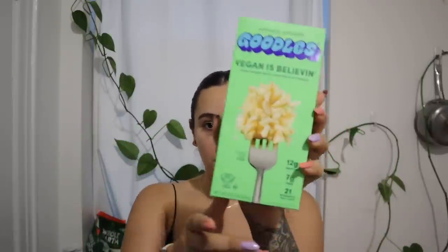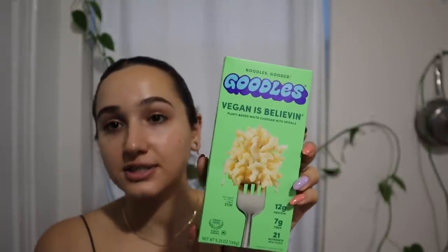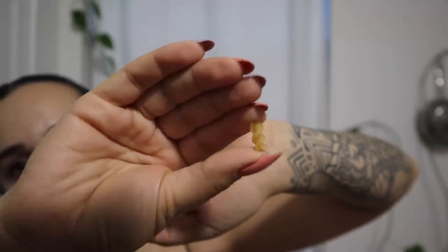Let's cross our fingers, it's actually good. Packaging is adorable. The brand is called Goodles. They make several non-vegan flavors, and this is their only vegan one. Now that is a red flag, because if they generally make non-vegan food, their standard for vegan food might be kind of low. I don't know, you know what I mean? Like, this might give cauliflower steak, portobello mushroom. Or it might not. These pastas are so tiny. Look how tiny the pasta is. Anyway, I'm gonna go cook it up and we'll give it a little taste.